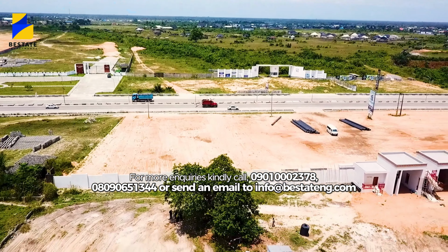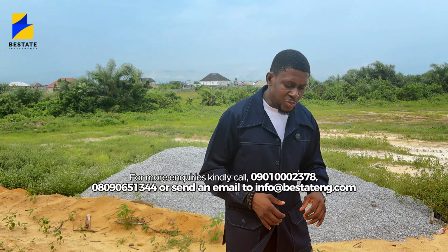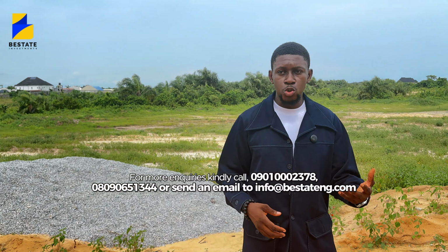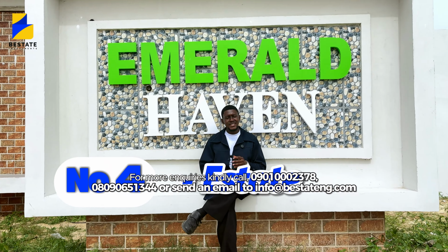So a developer that has a track record of delivering ready-to-build estates, which will be easier for you to resell, and if you want to build on it, it will be easier for you to build on in the coming years. Now the fourth reason is the estate plan.